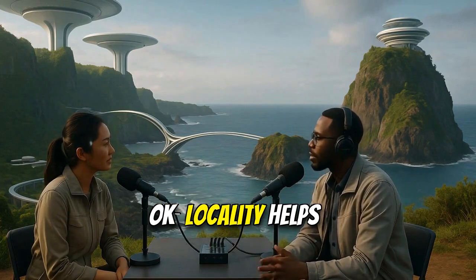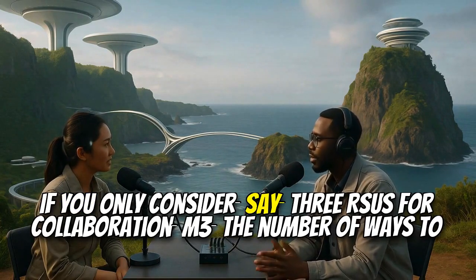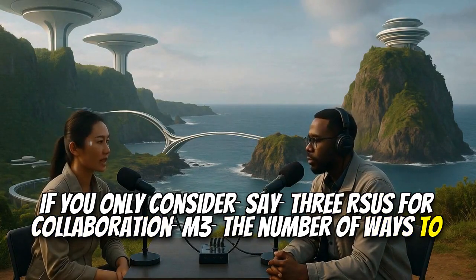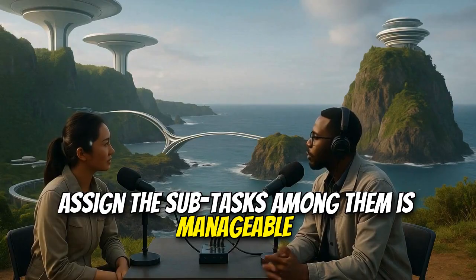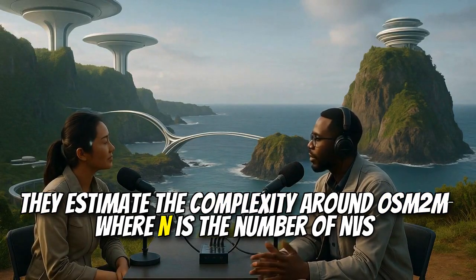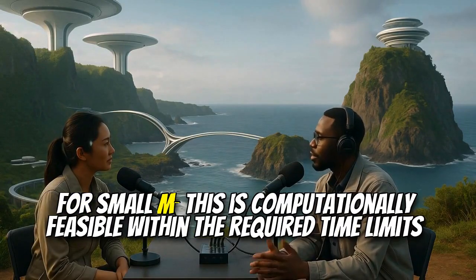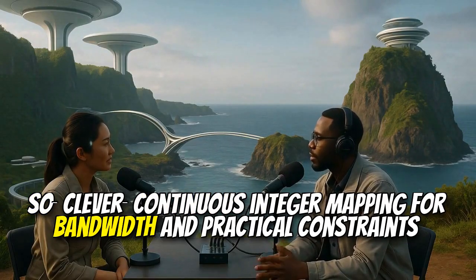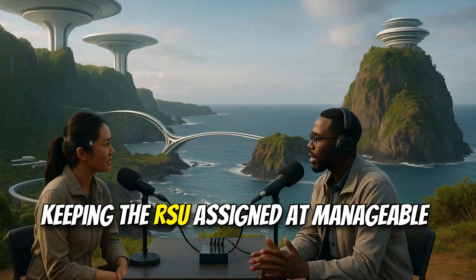Okay, locality helps. Right. If you only consider, say, 3 RSUs for collaboration, M equals 3, the number of ways to assign the subtasks among them is manageable. They estimate the complexity around O(N M), where N is the number of subtasks. For small M, this is computationally feasible within the required time limits. Got it. So clever continuous to integer mapping for bandwidth and practical constraints keeping the RSU assignment manageable.